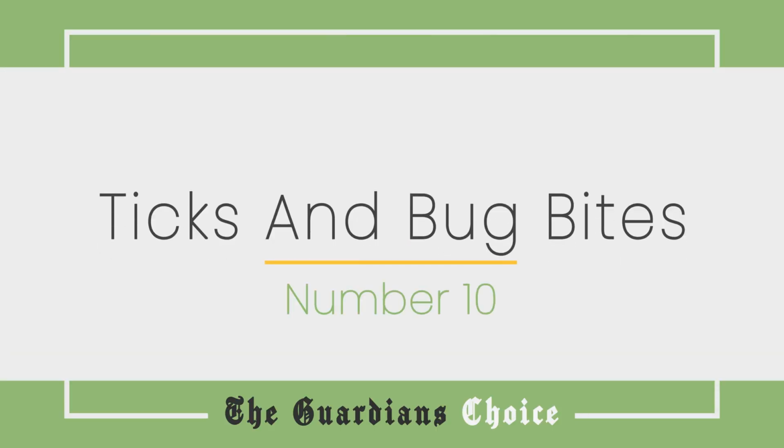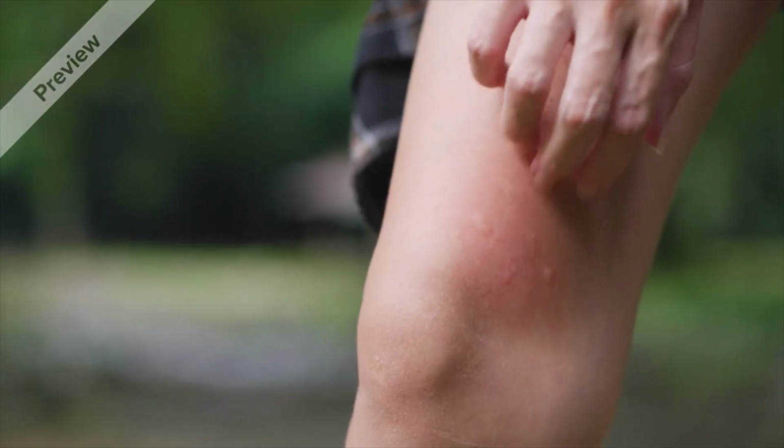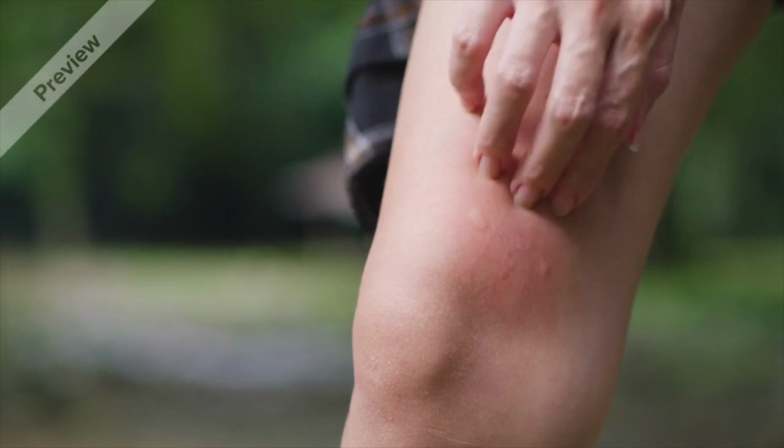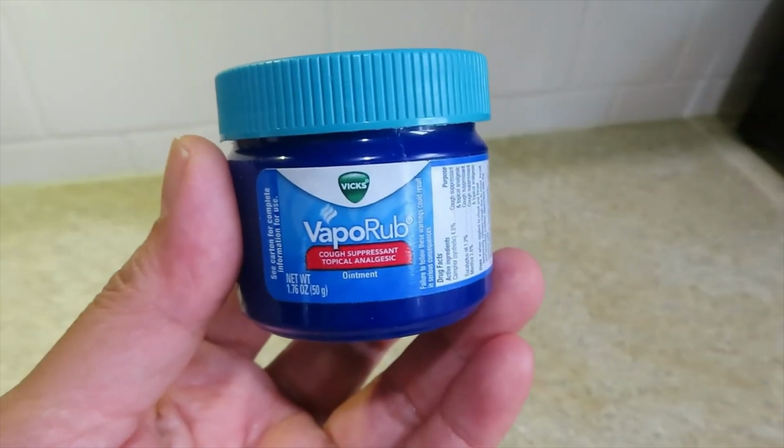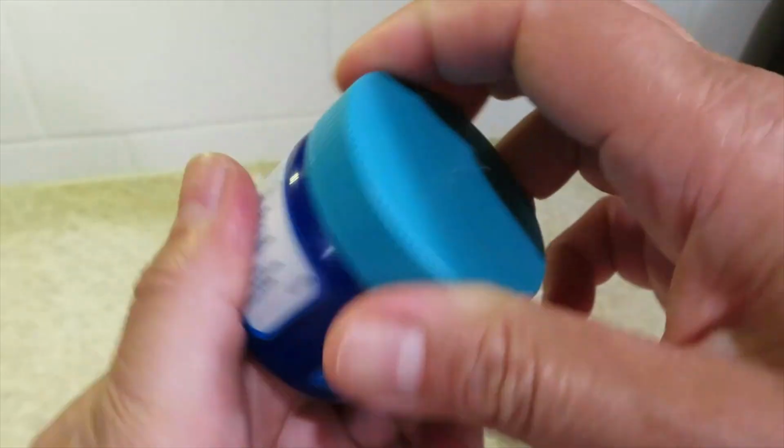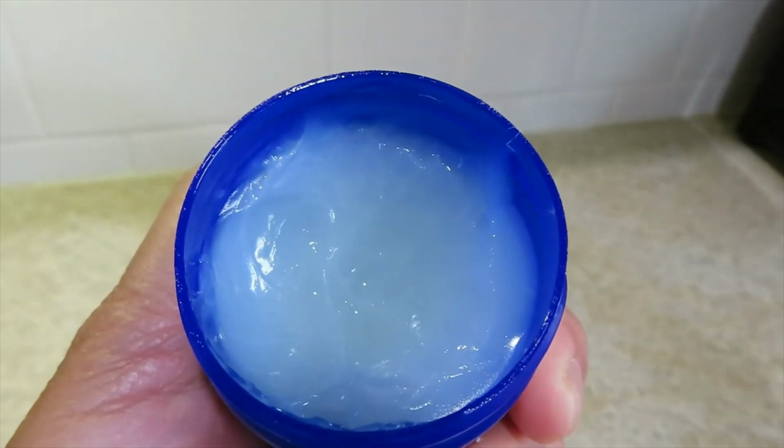Number 10. Ticks and bug bites. Many attribute the oils in Vicks in helping to prevent bug bites and ticks from latching themselves onto the skin. Vicks VapoRub contains cedar leaf oil, a mild pesticide which can repel insects.